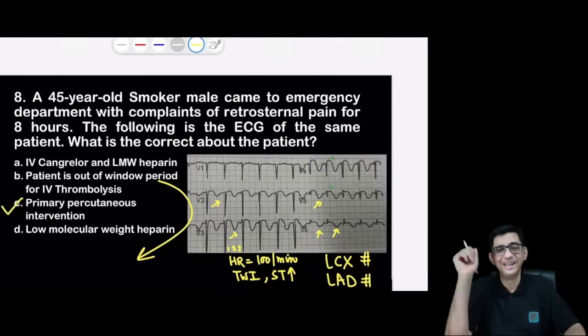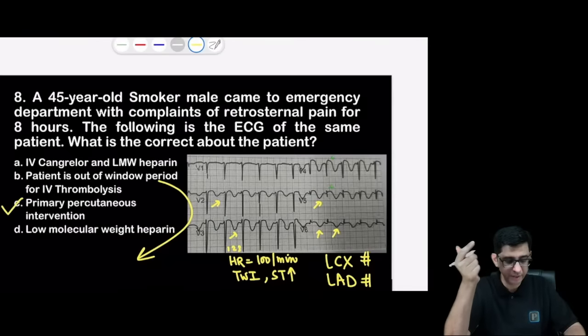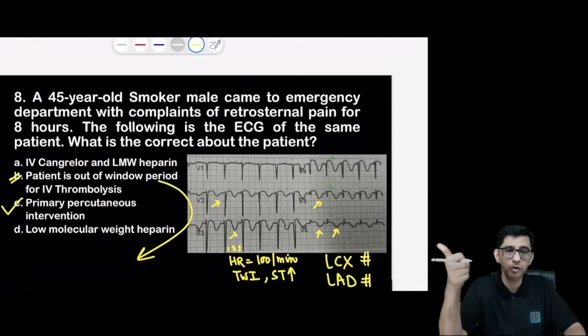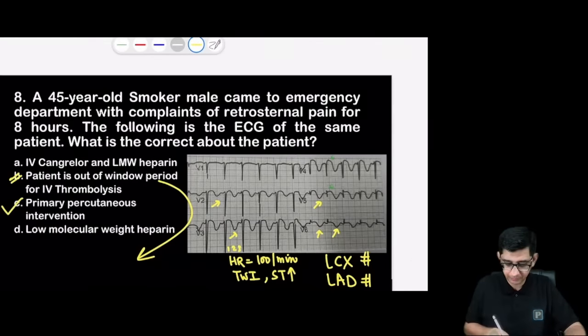That's point number 1. Point number 2, within how much time can you thrombolyze? Is it 3 hours, 6 hours, 9 hours, 12 hours? Absolutely, it is 12 hours. That statement is a wrong statement. The patient is not out of the window period for IV thrombolysis. IV thrombolysis in this patient can also be done. It is a huge 12 hours, no?